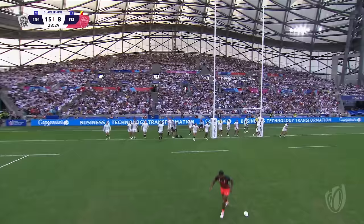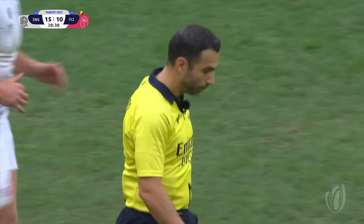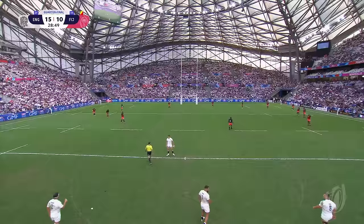Lomani converts the Mata try. They get closer. All of a sudden, Fiji get themselves right back into it, 15 points to 10. Frank Lomani. The score, England 15, Fiji 10.